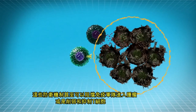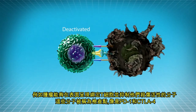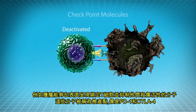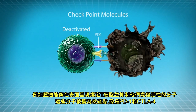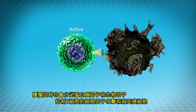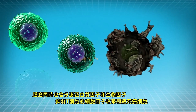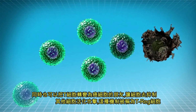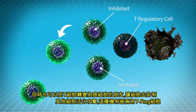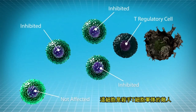For example, tumors can express attack molecules on their surface that bind to the T cells and inhibit their killing activity. These molecules are called checkpoints, and examples are PD-1 and CTLA-4. The tumor can also secrete proteins, factors, and cytokines that inhibit T cells from attacking and killing cancer cells, and can also turn the T cells into friends of the tumor. These cells can then deactivate other T cells. These traitor T cells are called T regulatory cells and are the enemy of the killer T cell army.